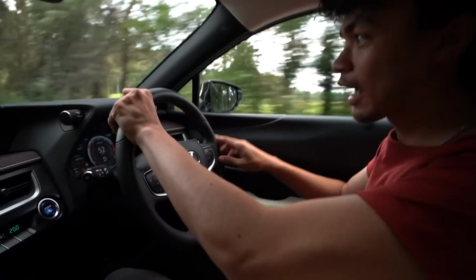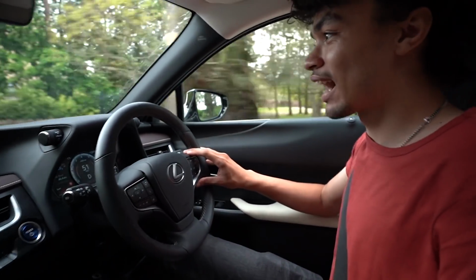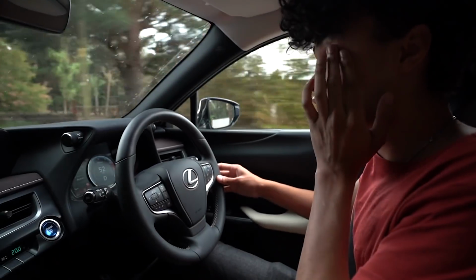Do you know what? I would say yes, honestly. You can have a bit of fun in it. Again, ultimately it's still an SUV. Okay, it's a small SUV, but it's an SUV. And I have to say, one little thing I've noticed.